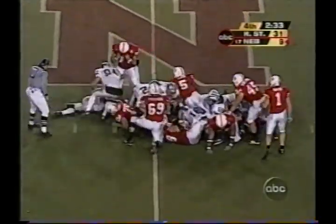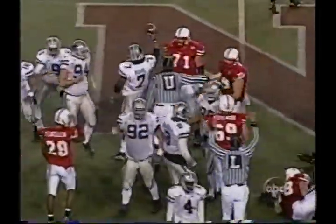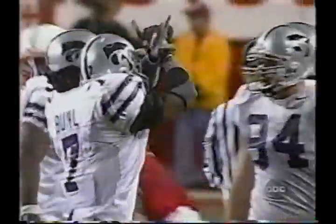There's the first down. Ball comes loose. Kansas State football. That could be the bitter end of a tough day here. Recovered by Josh Buell. I guess that inch meant something, huh? Wow.